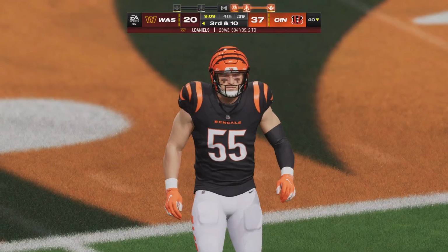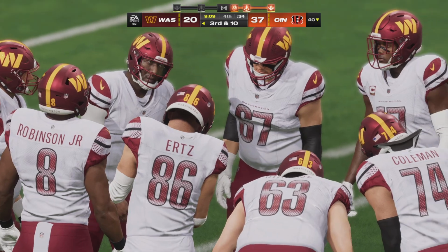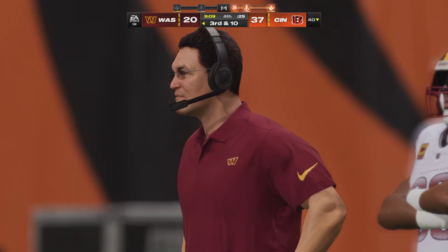Throwing again on second down, but this time it's incomplete. Well, touch and timing are critical for those types of throws. He put a lot of zip on that one. Needed just a little bit more finesse trying to get it to his back.